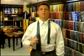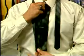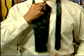Now, if you've ever had problems getting your finished tie to hang to the proper length, here's a little trick. Start by letting the wide end hang to twice the length of the narrow end. To check if you've done this properly, draw the wide end up to the edge of the neck. The length of the doubled end should be equal in length to that of the narrow end.